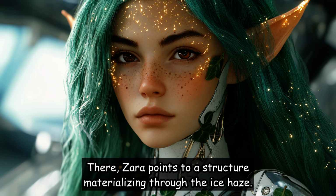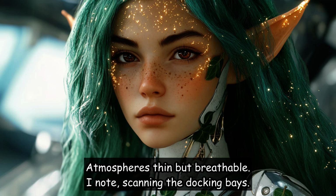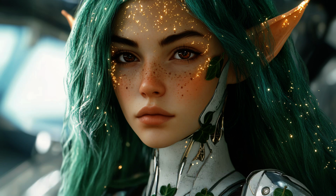"There." Zara points to a structure materializing through the ice haze. It's a modular research station, its cylindrical segments arranged like vertebrae around a central spine. Most of the exterior lights are dark, but power readings suggest at least part of the facility remains operational. "Atmosphere's thin but breathable," I note, scanning the docking bays. "Minimal security protocols active. Looks like it was abandoned in a hurry." "After what I found on that cylinder, I'm not surprised."